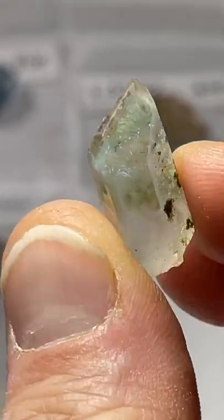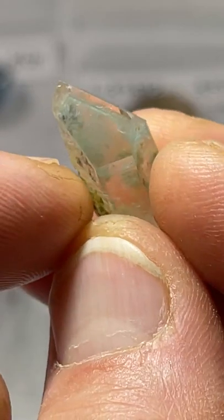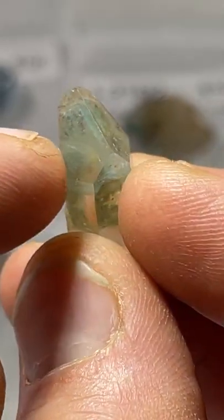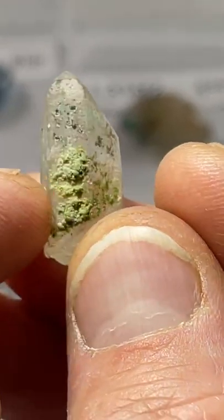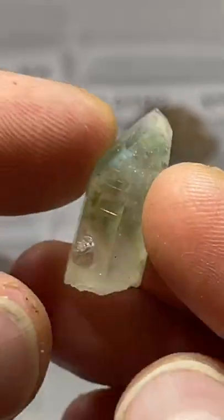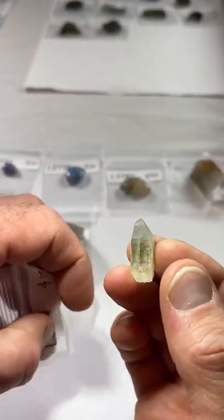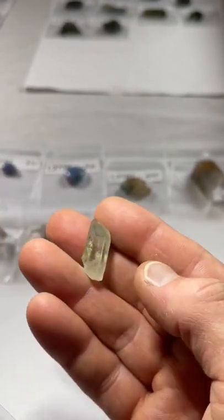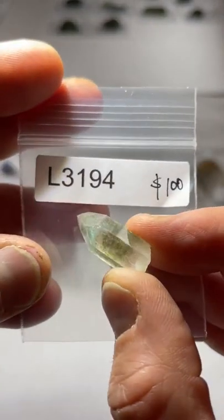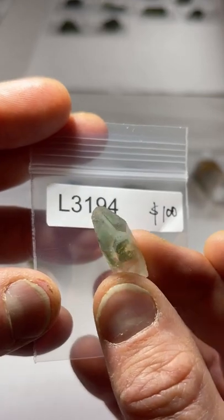All right, here's another new one that I haven't shown before. Nice little jewelry point. Nice little sprays and a phantom. It's got a phantom there and sprays below it right there. Epidote on the outside. Little hematite, little hematite. About the size of my thumbnail. That one's 100. It's a cute little crystal.